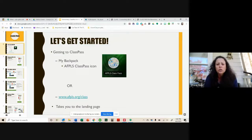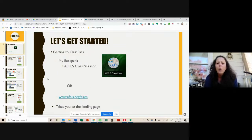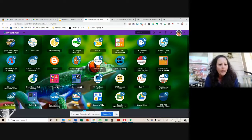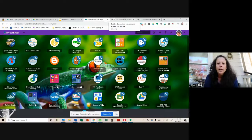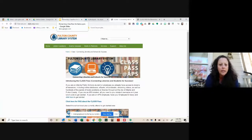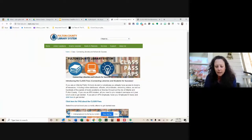There are two ways to get to the program. You can either go directly through the website, which is this link here on the slide, or you can go through my backpack. So I will show you, this is my backpack, and there's an icon here. Mine are alphabetized. Sometimes kids don't alphabetize theirs and you have to hunt around in it. But the icon looks like this here, the APS ClassPass. If you click on that link, it takes you to a page that looks like this. And if you type in the link that's here in the PowerPoint, it also takes you to this page. So this is what I call the landing page.